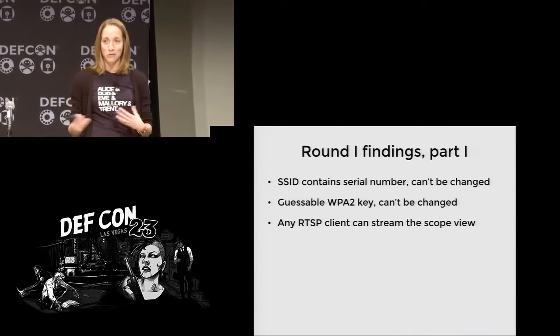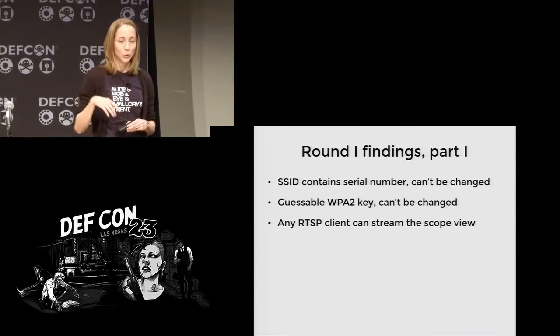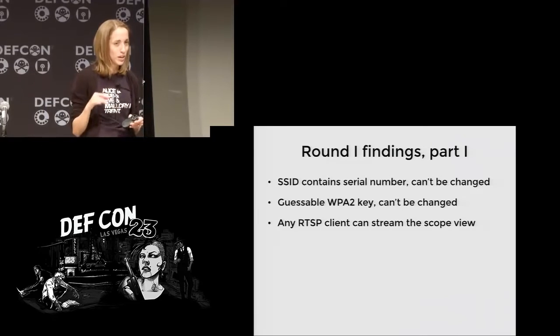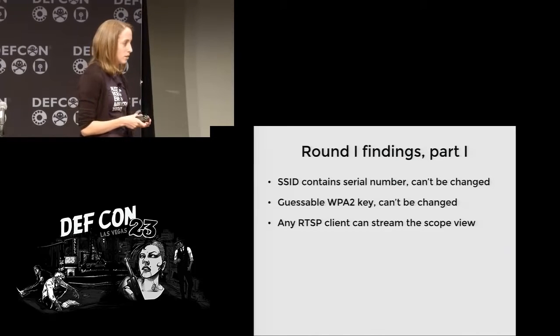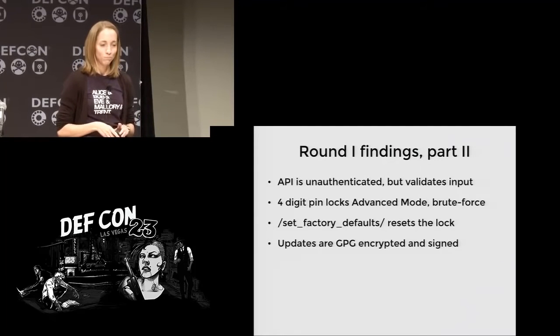So after all of this, the round one findings are that the SSID for the wireless network contains the serial number of the firearm. So in our case, it was TP750 underscore the serial number. And you cannot change that. The WPA2 key to get onto the Wi-Fi is a very easy to guess, for us anyways, key that you cannot change either. Any RTSP client can stream the scope view, but that's not a massive problem.